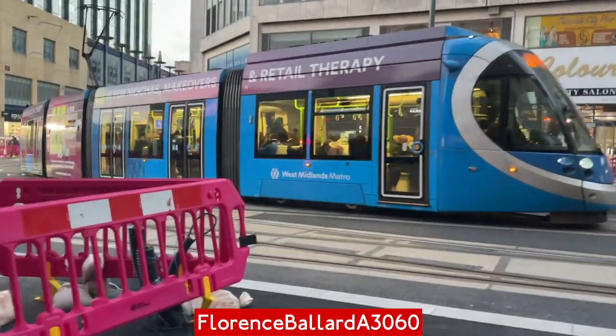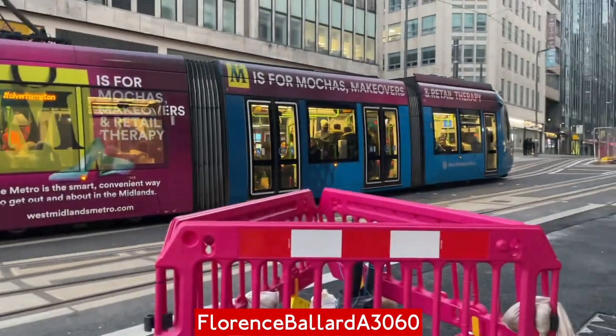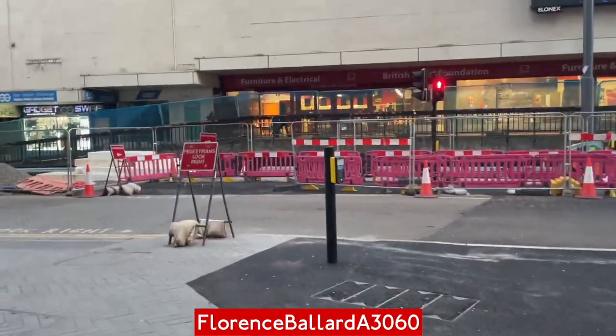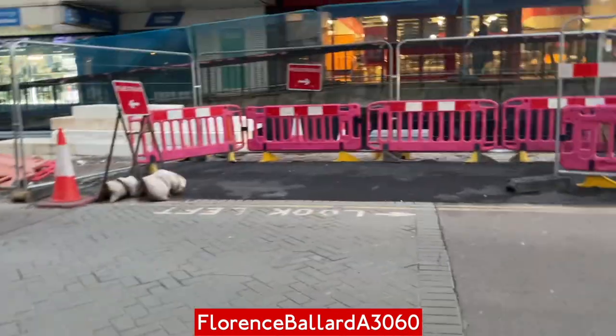Back to West Midlands Metro. Probably not a lot nicer than the ones in Manchester. I need to do a vlog of those ones in Manchester at some point when I go. I didn't even know Birmingham had trams. And there's the BHF just there. Hopefully it ain't closed. Well, it said 1800 hours that it closed. So there's a lot of roadworks going on there. Except we don't die.